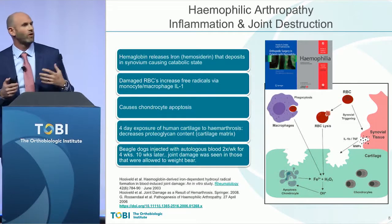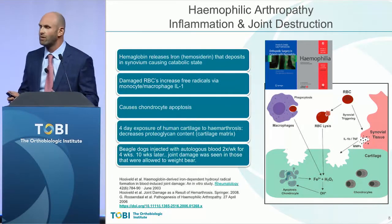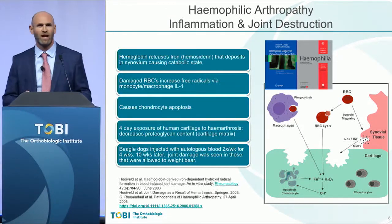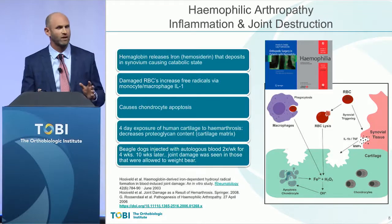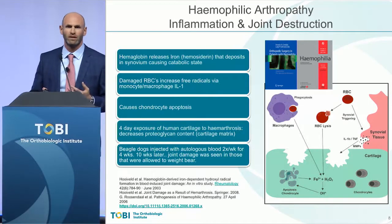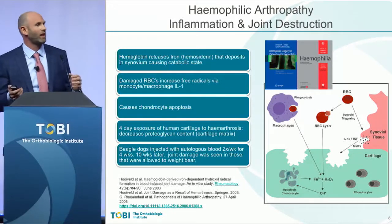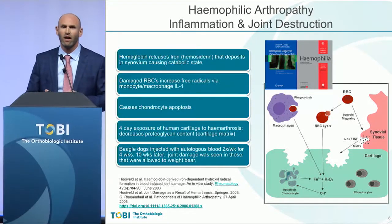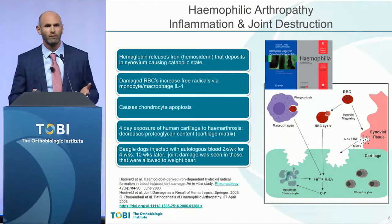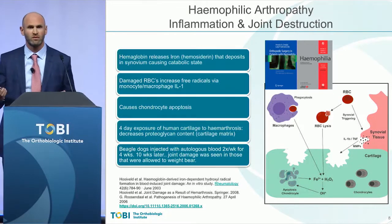So one thing that got me very interested was looking at hemophilia and hemophilic arthropathy and hemarthrosis and really trying to see what happens. And I encourage you all to look at a couple of these papers. It's fascinating because the pathophysiology directly correlates to OA. What happens is you get this hemoglobin in the joint that releases iron or hemosiderin that attaches to the synovial lining, thus creating this catabolic or breakdown state. And then these damaged RBCs create free radicals, which load up the IL-1, which is obviously bad for cartilage, which causes chondrocyte apoptosis or cell death.